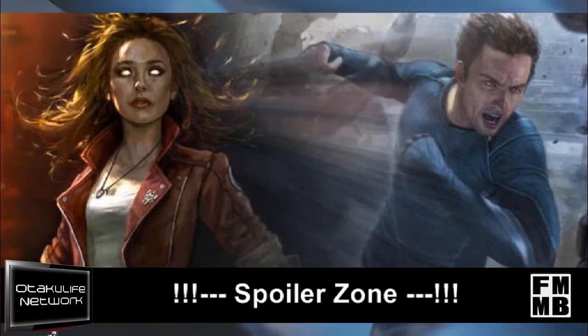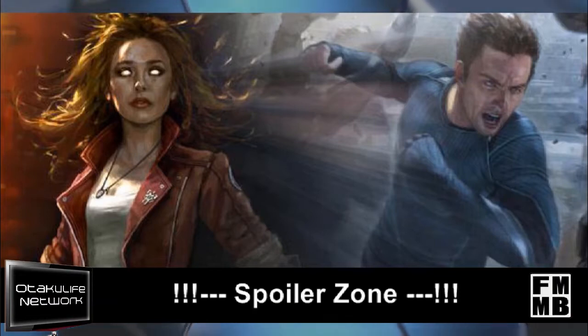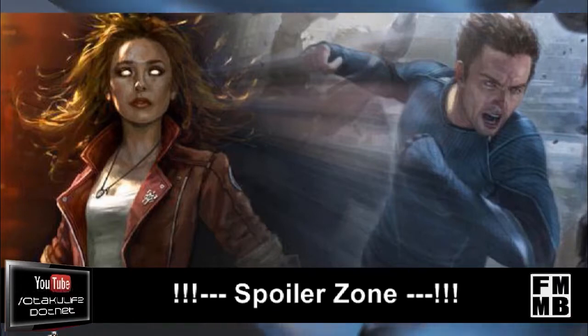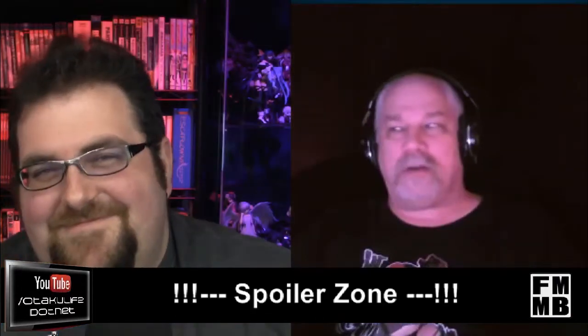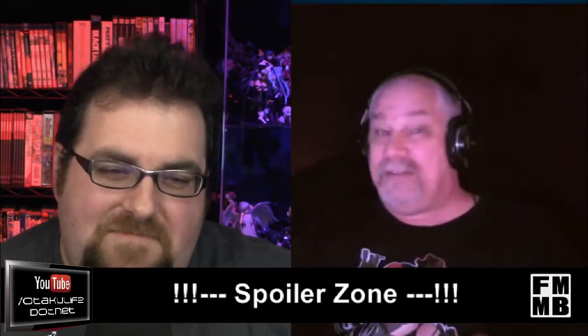So what you're looking at from left to right is Scarlet Witch and Quicksilver, who, according to original Marvel canon and the upcoming Days of Future Past movie, are the children of Magneto and are mutants. But they can't call them mutants because this is the Disney film. So therefore Fox has the rights on mutants now. So we officially enter the Age of Miracles. They're called the Miracles. It doesn't say whose kids they are.